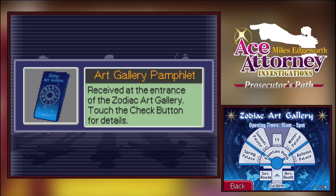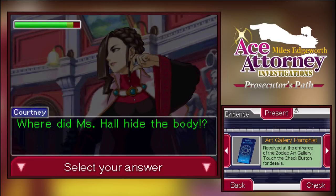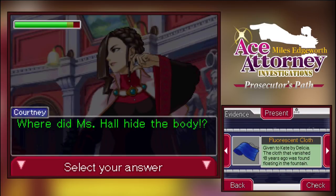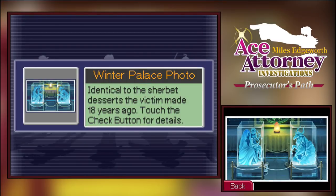Wait, didn't one of them have a cloth covering it? I think so. Why don't we take a look at the evidence? That's what I'm looking at. It said the Winter Palace. No, it didn't have a cloth. Where are you looking? I was looking at the Winter Palace photo. Identical to the sherbet desserts the victim made 10 years ago.